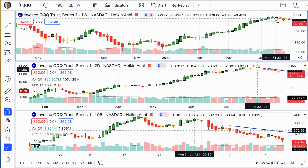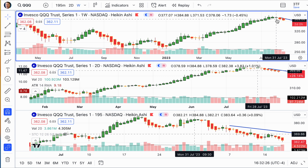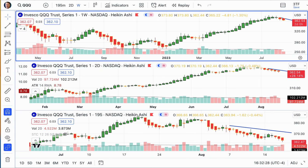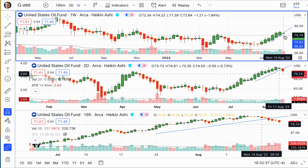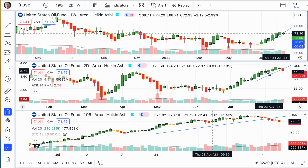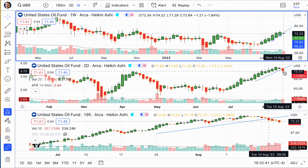NASDAQ started and ended the week with a doji below it. That is very similar to what we see going on right now with oil. And of course, what could that proceed to? A rollover and a down move. Look at the 2-day here blasting through it.